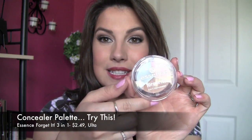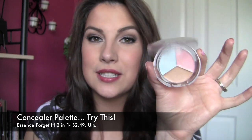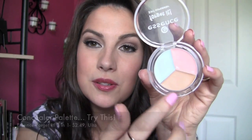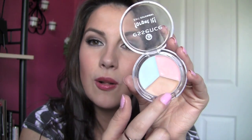If you like a concealer palette that gives you some different colored concealers, there's a really great value out there from a brand called Essence, and it's the Forget It 3-in-1 concealer. I think I used this in my $20 makeup challenge because it gave me what I needed. It gave me a few different shades to work with. You've got this all over skin tone concealer that can really help blend out blemishes or uneven skin tone, like a little foundation substitute.